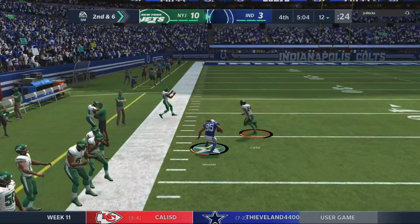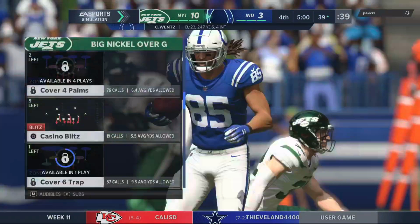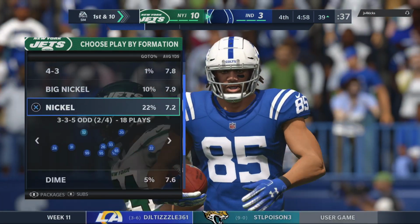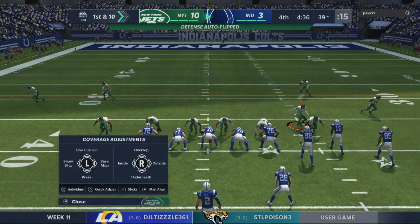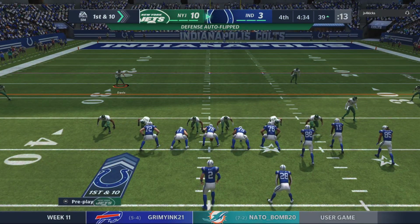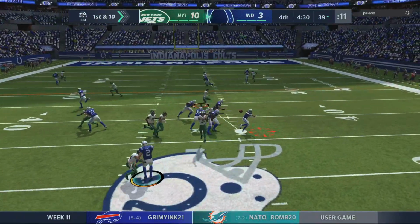And he's got his man in stride, complete. And all the way down to the 39. That's good. A huge play that time for the Colts. 49 yards. So how about that for a chain mover? They're all the way down inside the 40 now for 1st and 10.